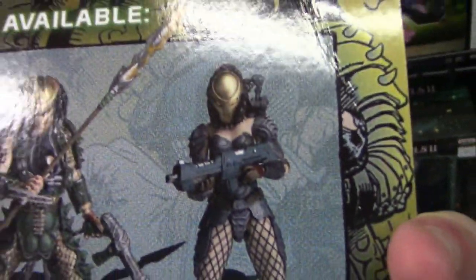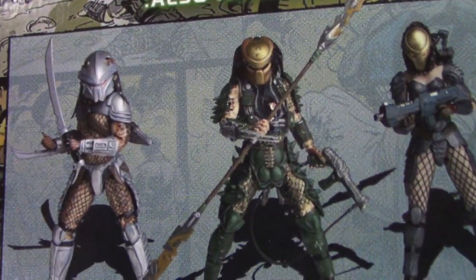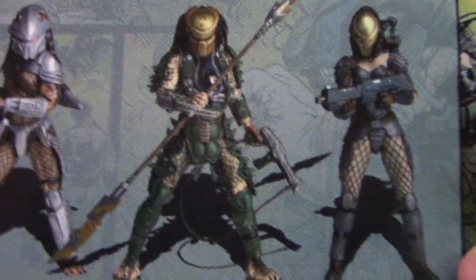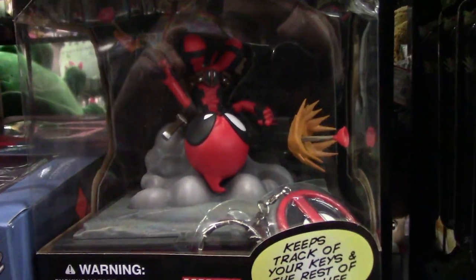But here's the guy we were just seeing. This was Machiko, of course, we were looking at a second ago. But Broken Tusk looks really cool. He has this massive, huge spear. Apologies for the glare, guys. This massive spear. I might get him. I'm not 100% yet on that, guys. And of course, a really cool looking Deadpool.